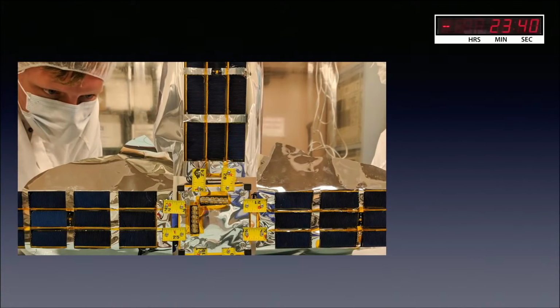The other mission, the fourth and final CubeSat on this flight, is the Ionospheric Neutron Content Analyzer, or INCA, from New Mexico State University. This is also a 3-unit CubeSat. It carries a directional neutron spectrometer developed by NASA's Goddard Space Flight Center.